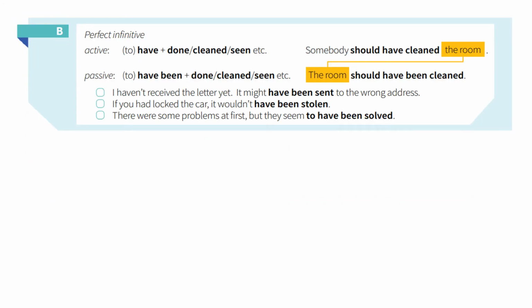Now this is the perfect infinitive. Have done, have cleaned, have seen, and passive: have been done, have been cleaned, have been seen. Somebody should have cleaned the room. So should have cleaned is the verb, the room is the object, and the room becomes the subject in the passive sentence: should have been cleaned.